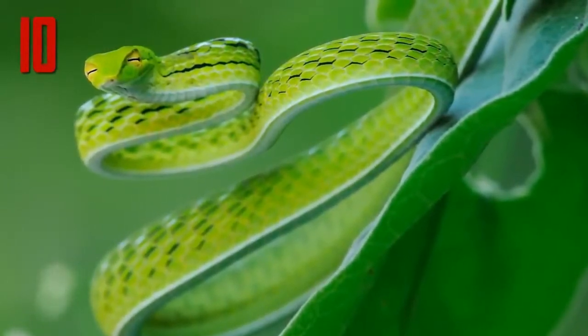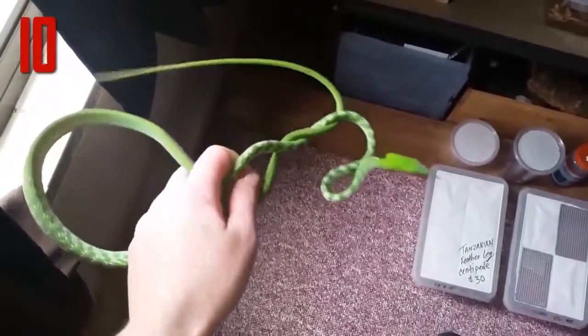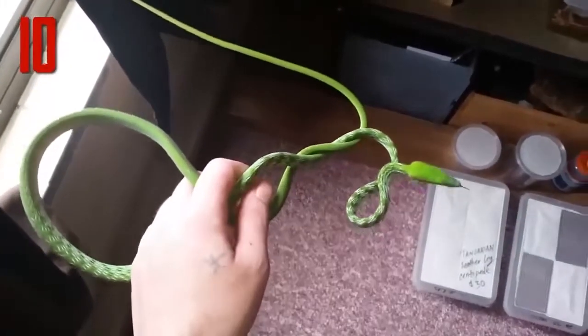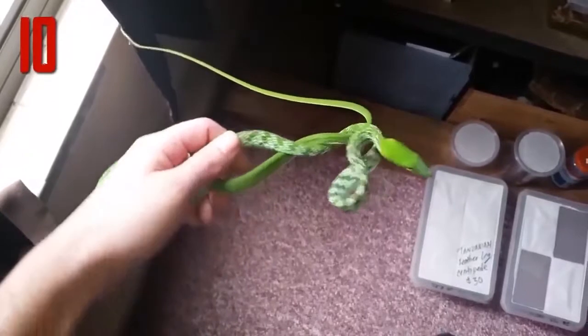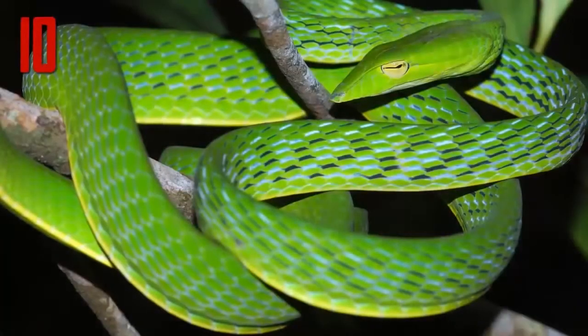This pattern is highlighted when the snake feels threatened and expands its body, revealing the black and white between the green scales. When relaxed, the snake has what looks like a very slender, nearly all green body. This isn't its only defense.